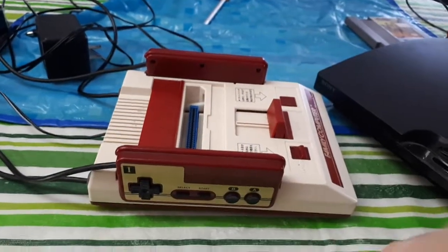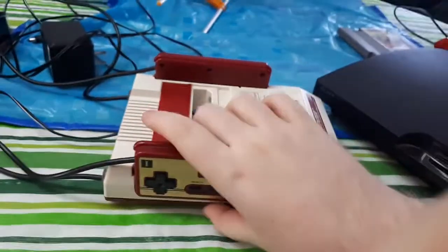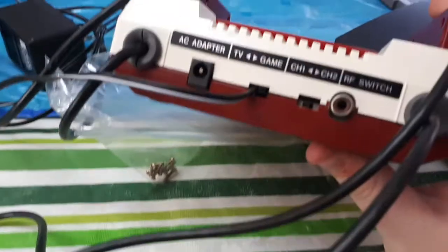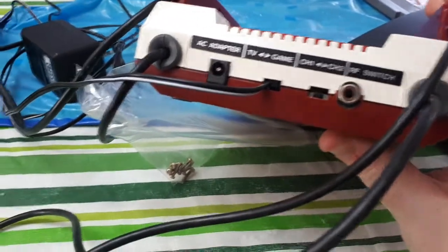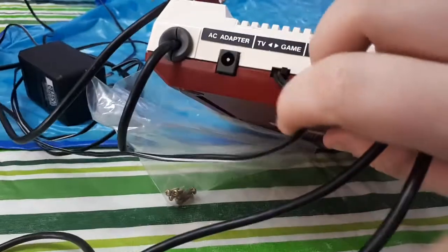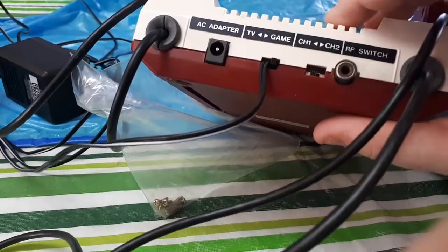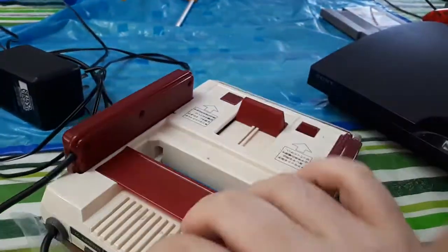Sad thing is, I think if you mod it, it does have better sound, but it's kind of hard to mod a system that doesn't work. And I translated these with Google Translate. On the back, you have channel 1, channel 2, RF out, of course, and AC adapter in, which is like a Sega Genesis, reverse polarity. Outside's positive, inside's negative. I just wired the adapter, I ain't damaged it. It's on game, like 95, 96 on American TVs. But I'm not getting anything out of it.